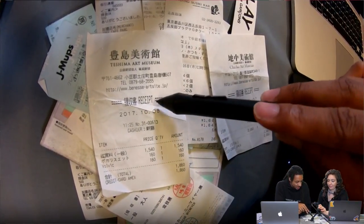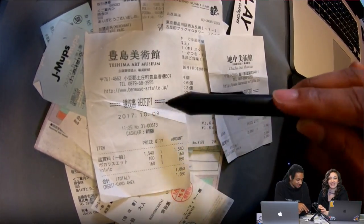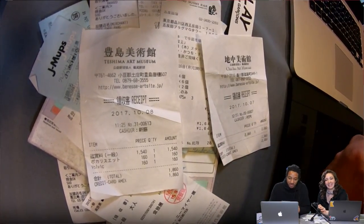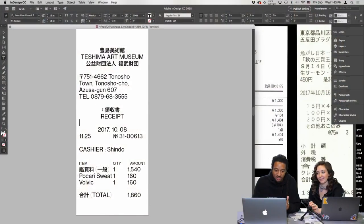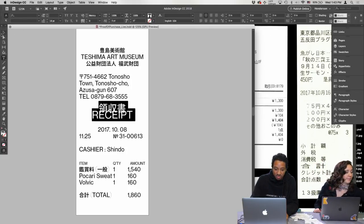And then I also like that receipt is called out here, which is funny because it's obviously a receipt, but they call it out. So maybe let's make that larger and play and see what we can do with it. Let's start with that actually, and blow this guy up.